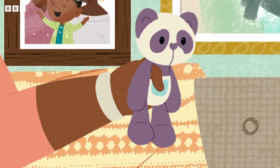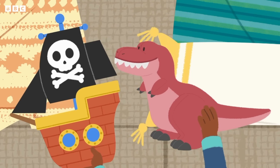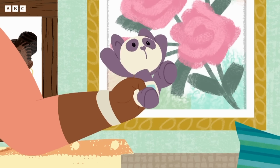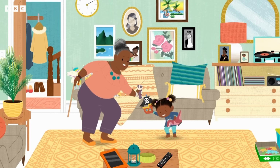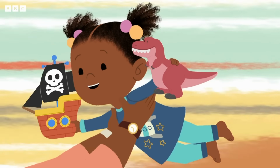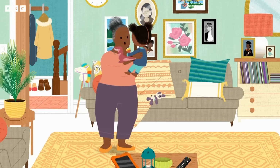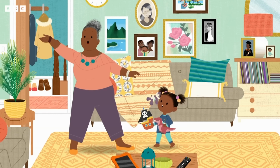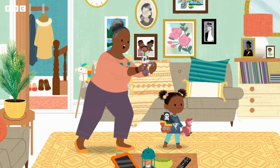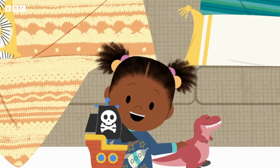Pirate dinosaurs, are you ready to launch into deep space? Roar! That means yes. 5, 4, 3, 2, 1. Blast off! JoJo, the pirate dinosaurs have spied an interesting planet in the next solar system. Roar! That means let's find it.